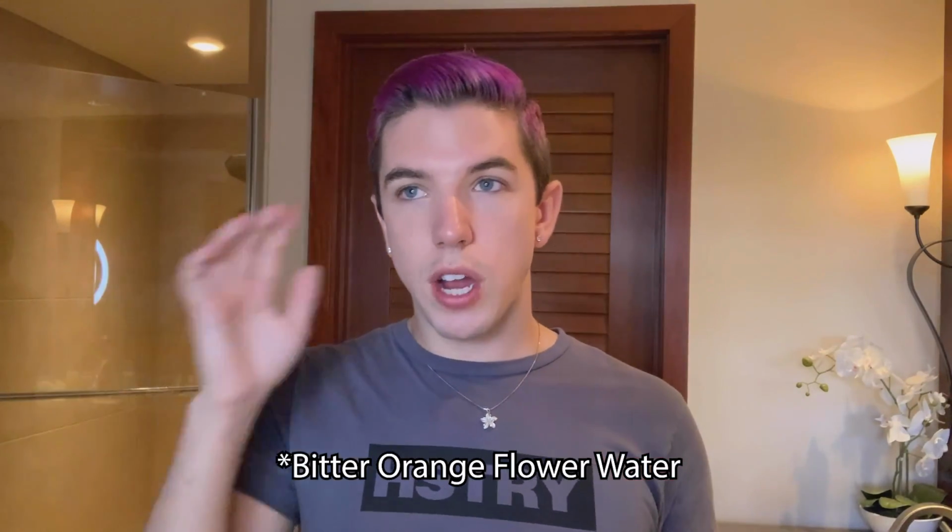The only thing I don't like about it is that it does have bitter orange flower extract along with linalool, so it does have a tiny bit of a fragrance. But when it comes to flower waters, I'm more forgiving because there's such a small tiny percentage, and linalool is the only fragrant component, so I'm okay with this one because the good ingredients are bomb.